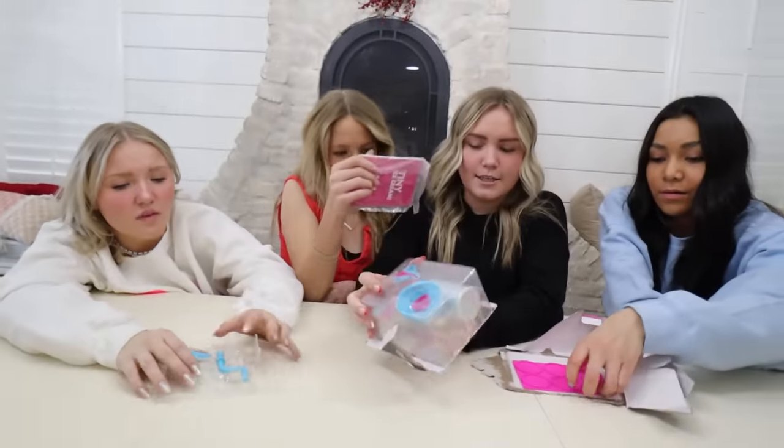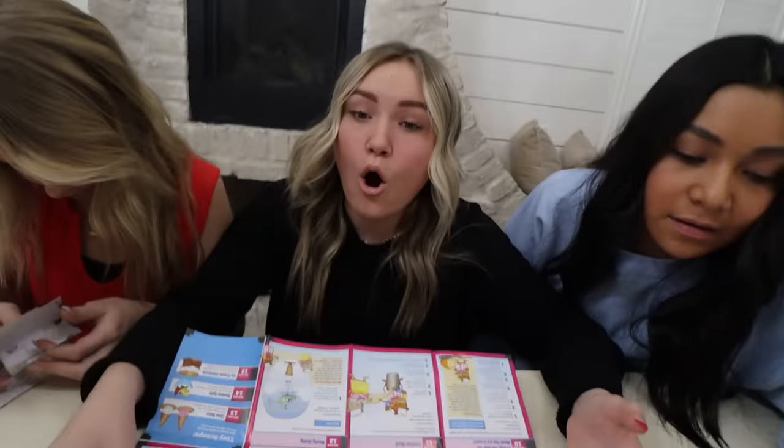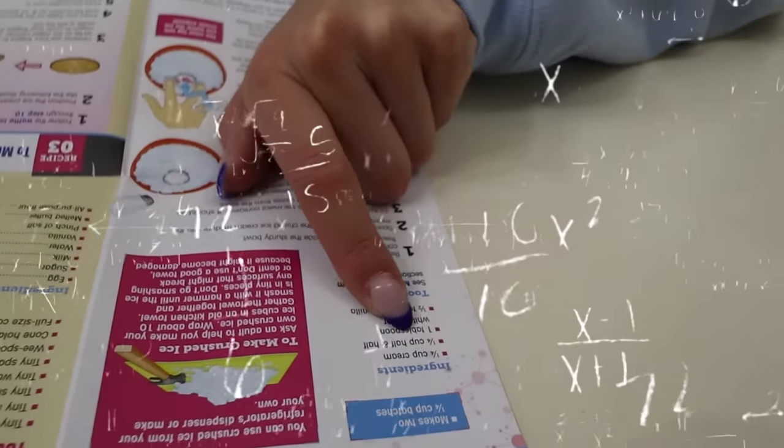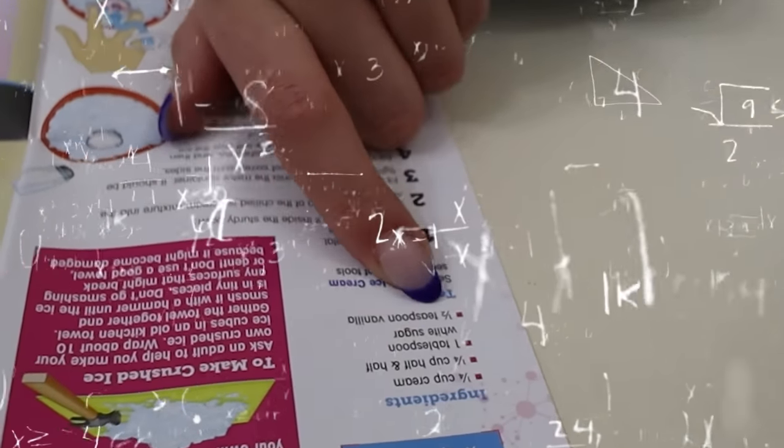All right. Oh, we got our teaspoons and tablespoons. Oh, it's a mini bowl. All right, we're gonna read these instructions and then see if we can make the ice cream. Let's go. All right, this is all the recipes. Oh, ingredients. 1/4 cup of cream, 1/4 cup half and half, 1 tablespoon white sugar, 1/2 teaspoon of vanilla. All right, let's go get these ingredients.